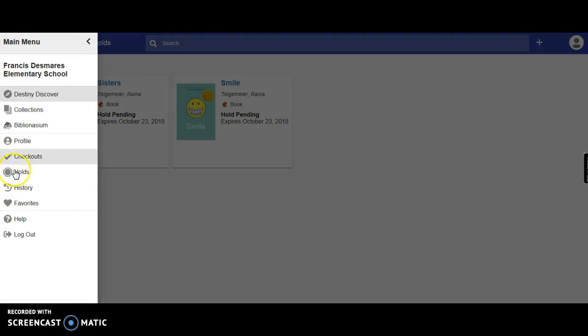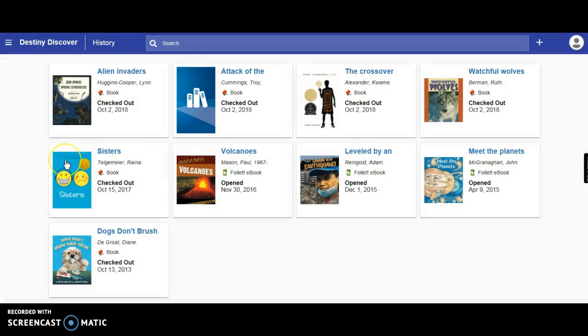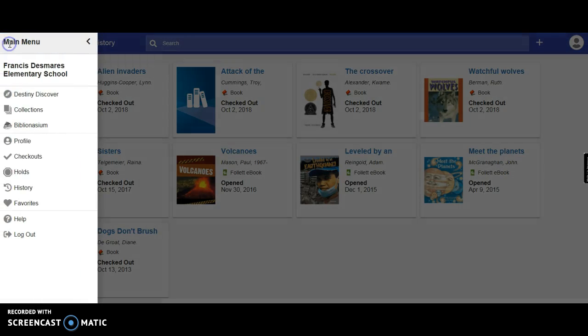I can also see my history, all of the books that I've ever checked out from the library. And I could see if I have favorited any books.